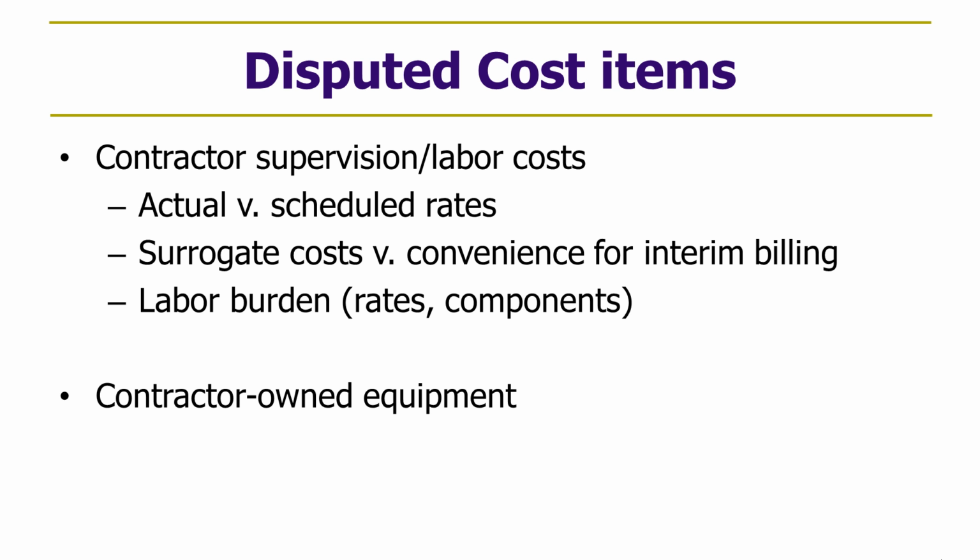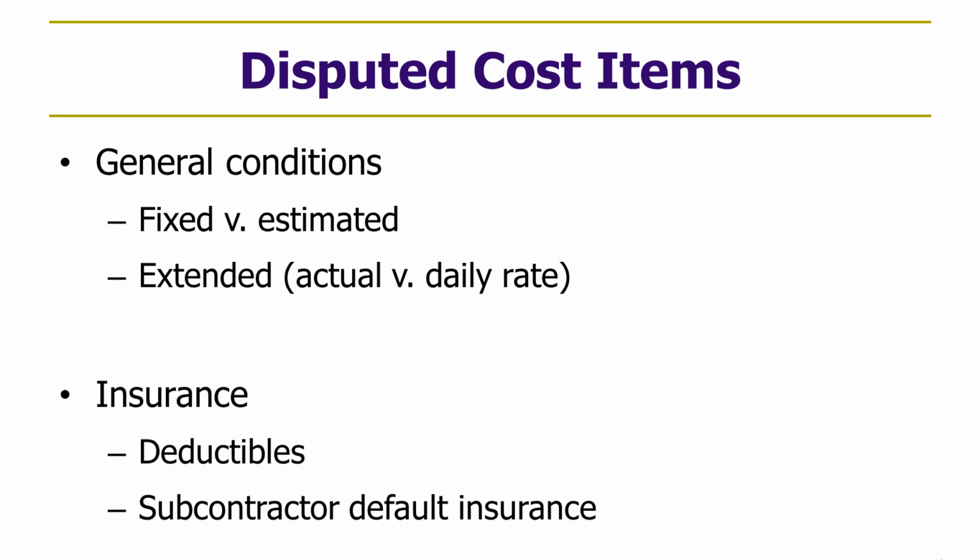Other disputed cost items are in terms of the general conditions. They may be fixed or they may be estimated, but when and if the project is extended, and if it's extended for reasons that entitle the contractor to claim additional general conditions, what exactly is recoverable as cost is controlled by the contract. And so the options are, you can identify the cost down to every aspect of cost, including copies made at the job site and porta potties installed at the job site, or you can negotiate in advance on a rate, a daily rate for general conditions.